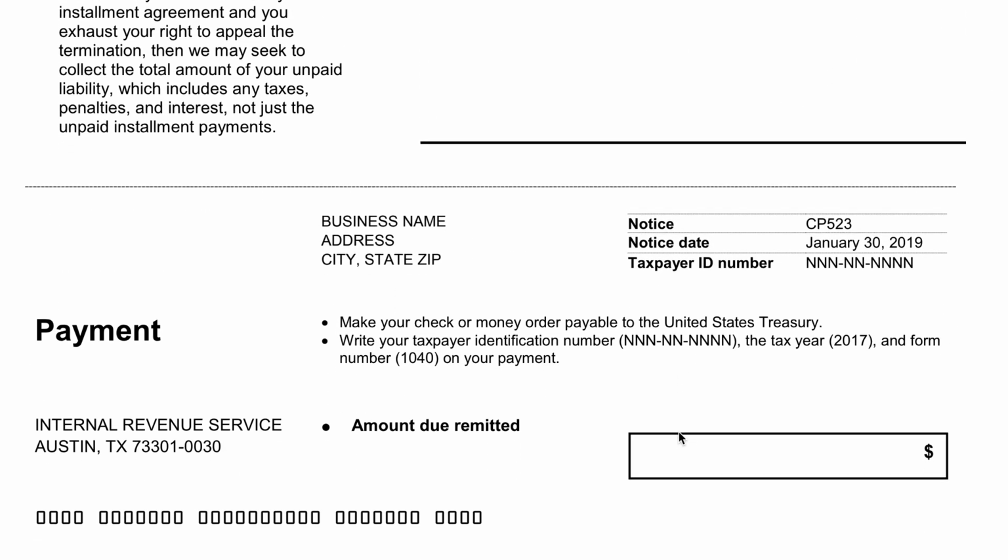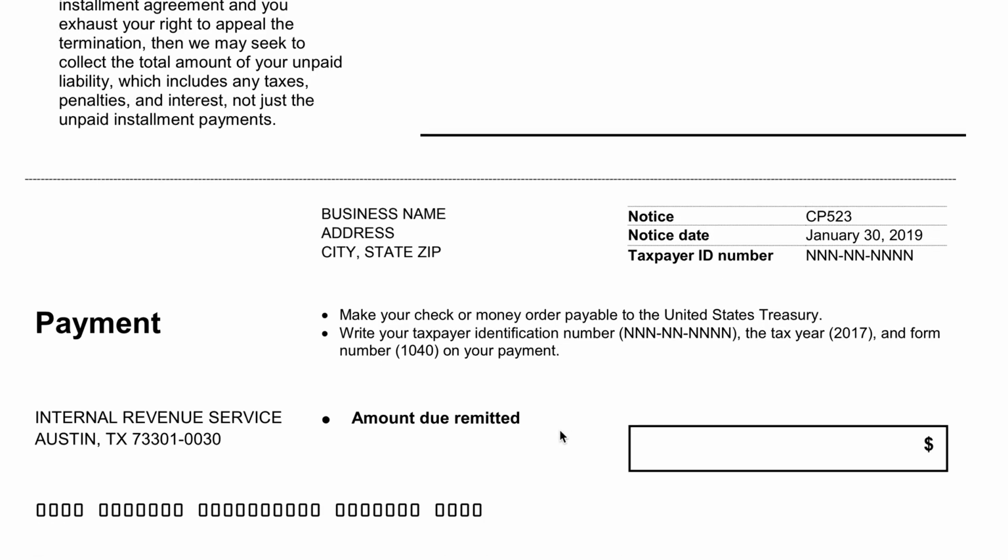So at the bottom of this, if you wanted to say, hey, you know what, let me send $300, you absolutely can. You can cut off this voucher. What you should do is make sure that if you're paying by check or money order, you make that out to the United States Treasury. You write your taxpayer ID number on the check as well, or the money order, as well as the tax year and your form number. So for most individual taxpayers, that would be IRS Form 1040. You would put that on there.